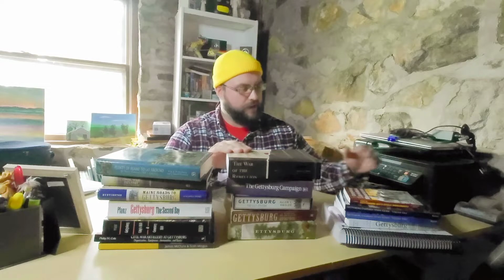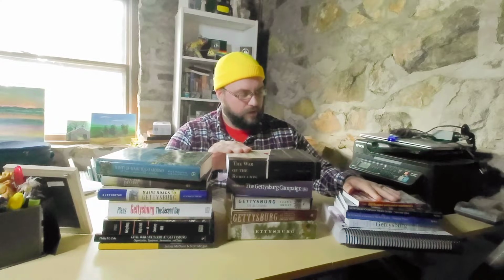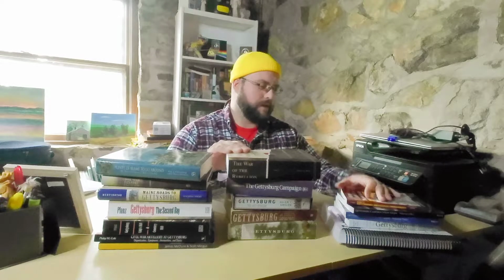The second category of books about the Gettysburg battle we might want to call macro histories or encompassing histories. These books are going to cover every single thing about the battle, who was there, what happened, the whole nine yards. And then the third category I'm going to call potpourri miscellaneous. These might be map books, these might be guidebooks, these might be little quiz books, stuff like that.